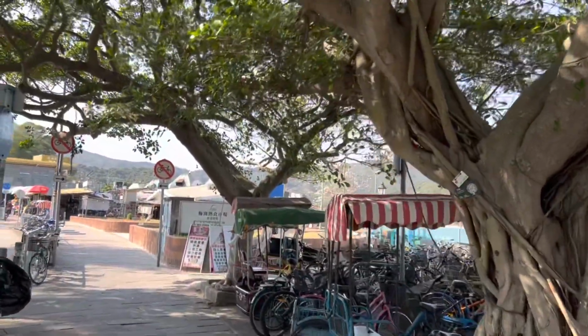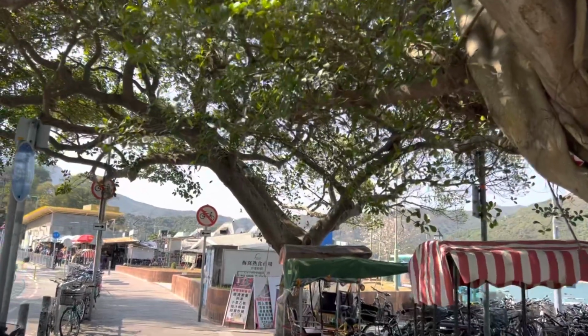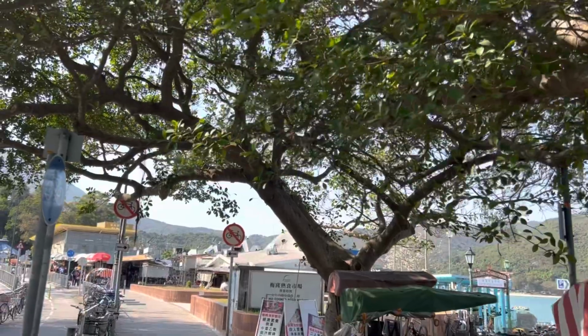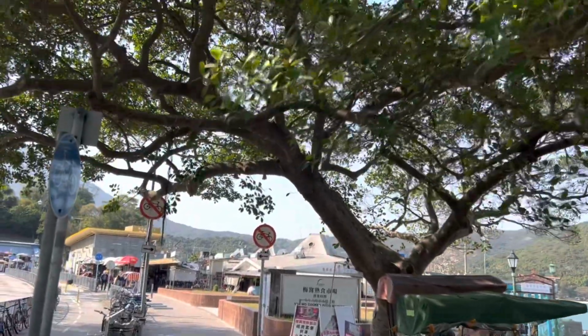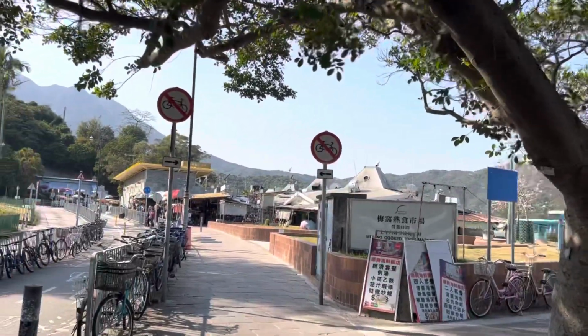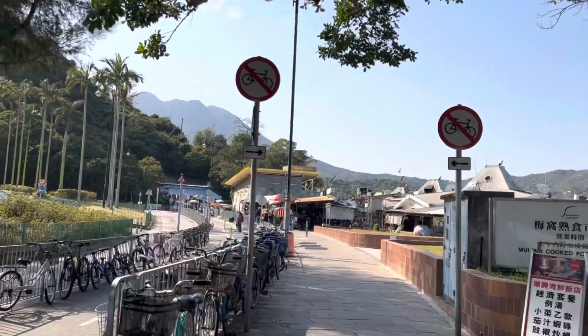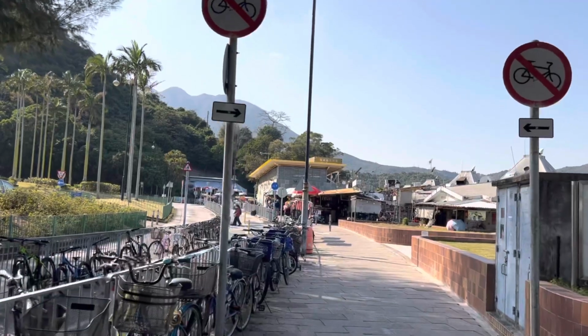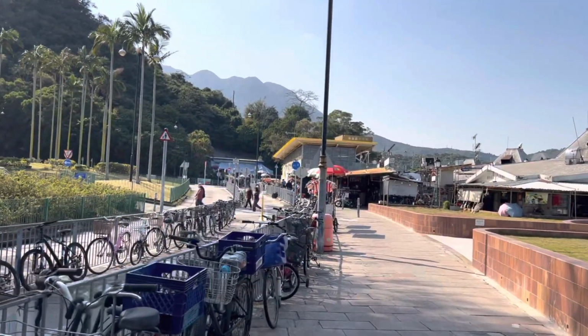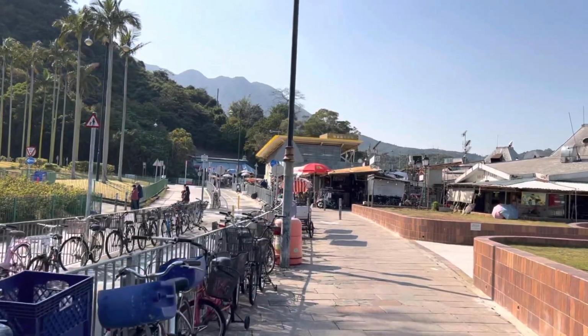This place has a lot of nature. Just listen, the sounds of the birds. So much nature to experience in this place. Birds on trees, sounds of waves. What more would you ask for? Who wouldn't want to live here? Anyway, let's keep going around.